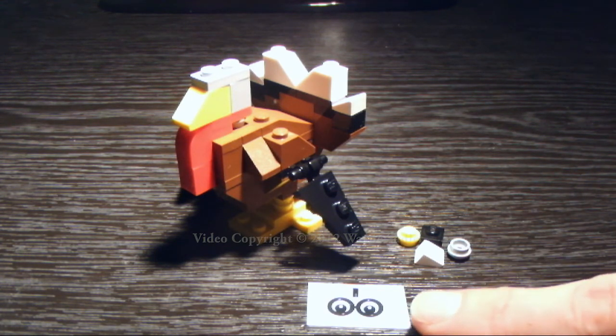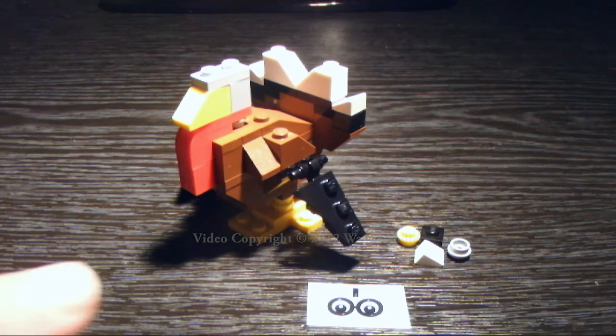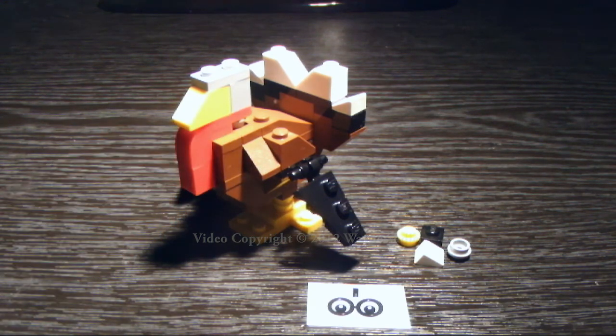The additional decal set here was actually used to supplement to make the eyes on the grey brick at the top. I personally think this is a letdown in the production of this particular product, as I think LEGO could have actually produced and had a printed brick for this particular production.